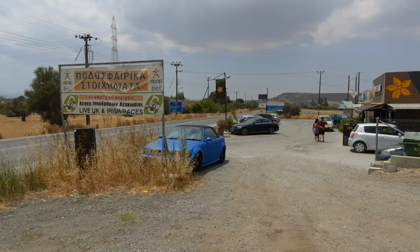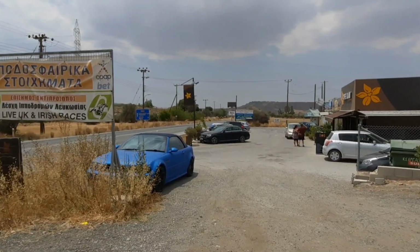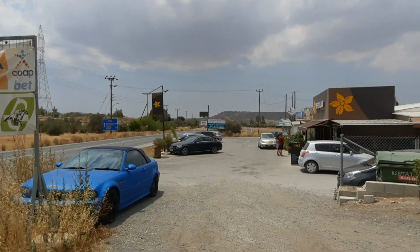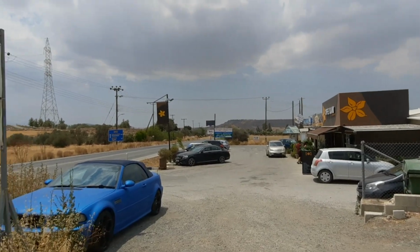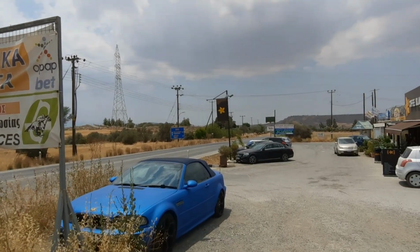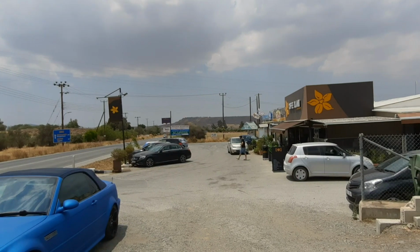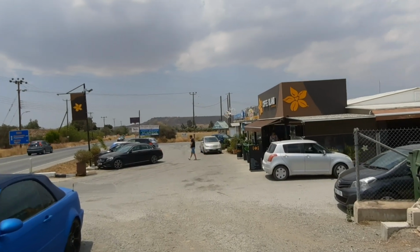Right, so I hope you enjoyed that trip up to Troodos, guys. And if you can remember on one of our videos, we ended up in the middle of nowhere having dinner. And this is the place, we've run across it again. So we're just going to have a quick drink.